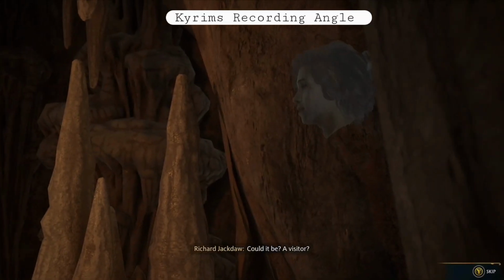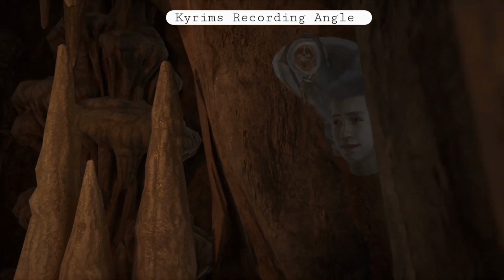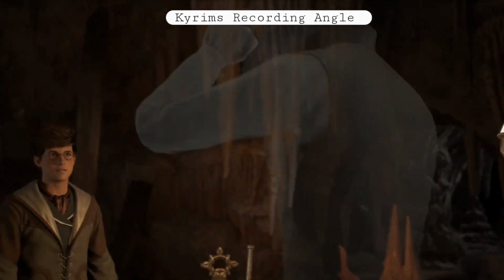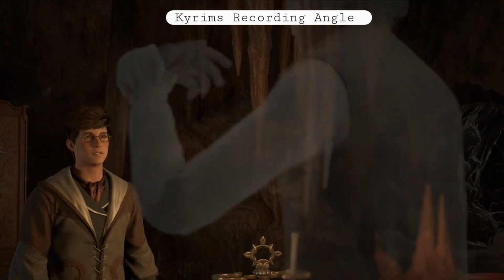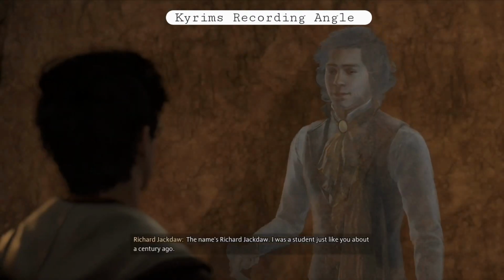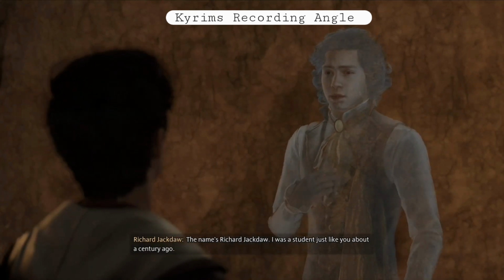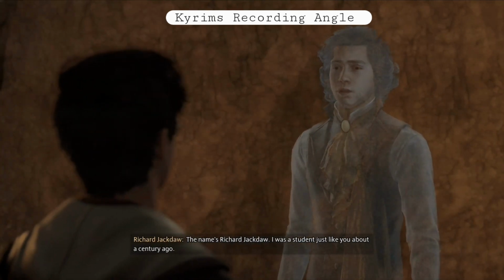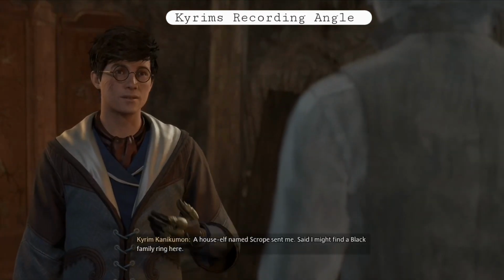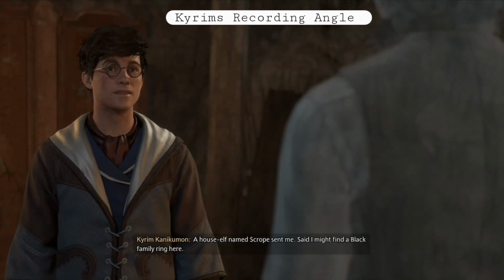Could it be? A visitor? The name's Richard Jackdaw. I was a student, just like you, about a century ago. How in the world did you find this place? A house elf named Scrope sent me. Said I might find a Black family ring here.